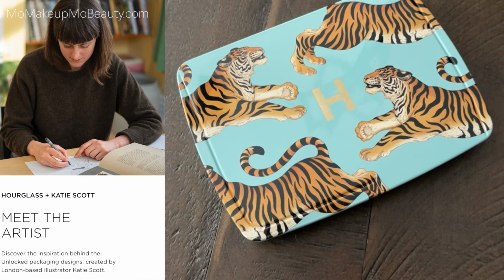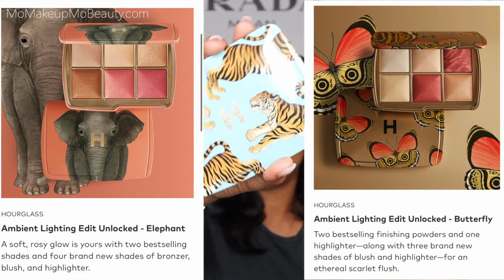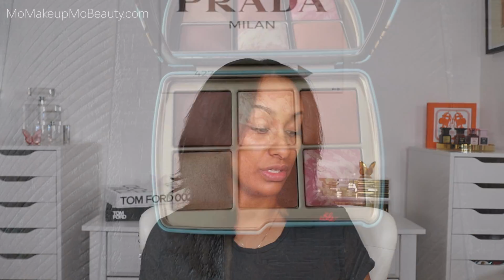So all three of the palettes feature artwork by the world-renowned illustrator Kate Scott. What's really cool that Hourglass did this year is that you get to pick whichever case you want. So I could have gone with the elephant or the butterfly packaging, but I like the tiger, so I stuck with the tiger. I like that option though. I think that's really great.